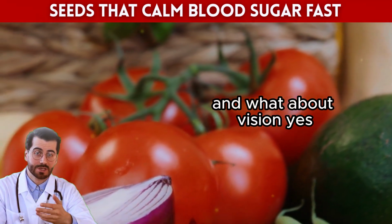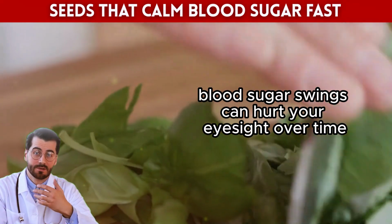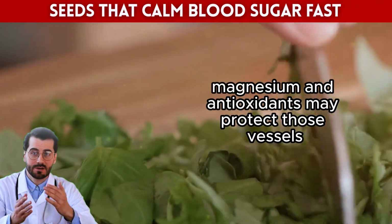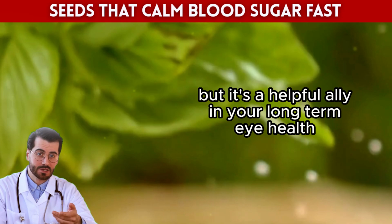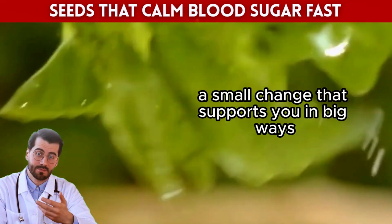And what about vision? Yes, blood sugar swings can hurt your eyesight over time. High sugar inflames the tiny vessels in your eyes. But nutrients in basil seeds, like iron, magnesium, and antioxidants, may protect those vessels. It's not a miracle, but it's a helpful ally in your long-term eye health. A small change that supports you in big ways.